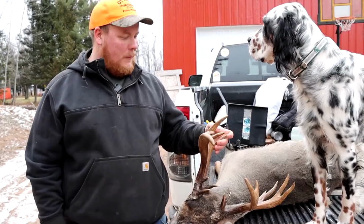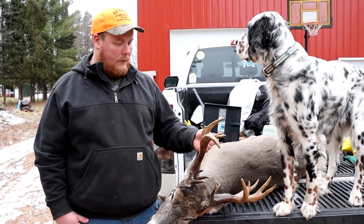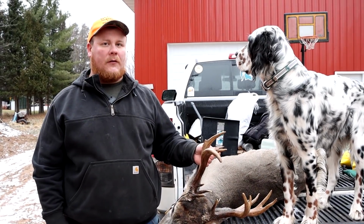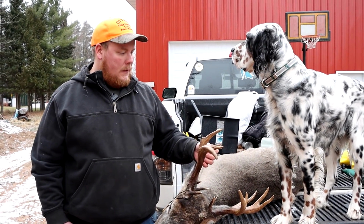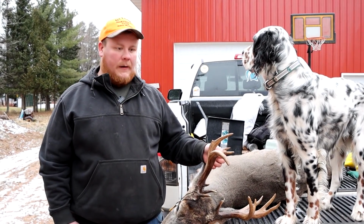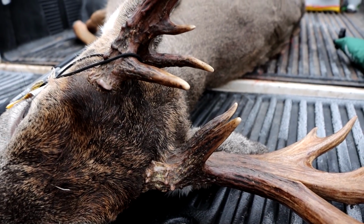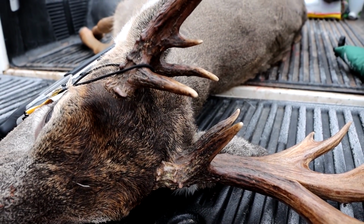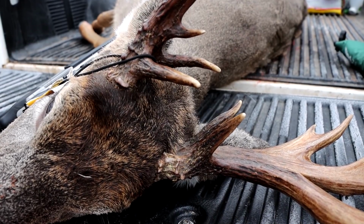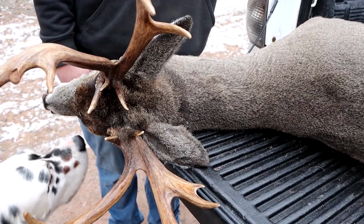Part of my Christmas present was to get a decent mount done. There's a guy up the road at Skin Deep Taxidermy. I bring all my turkeys and deer to him, and he does a great job. We already discussed it, and as soon as we're done celebrating, we'll get it to him. I'm going to do what's called a pedestal mount, where it's just around the shoulder, but it'll be sitting on a pedestal rather than on a wall.